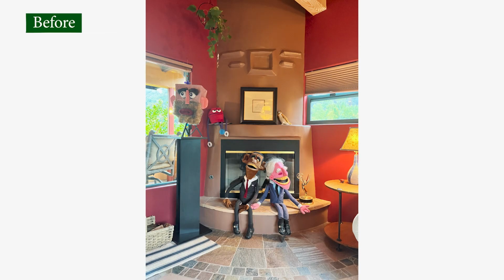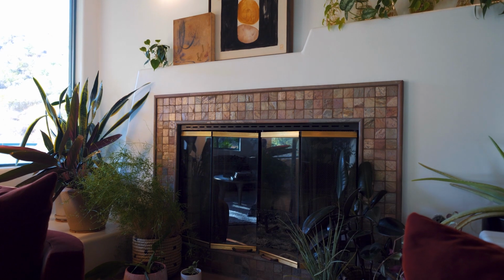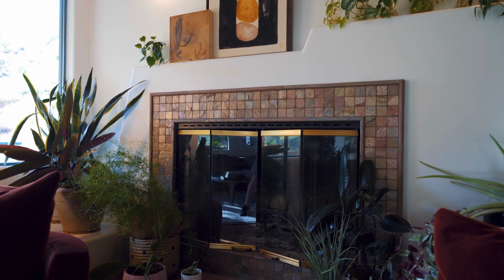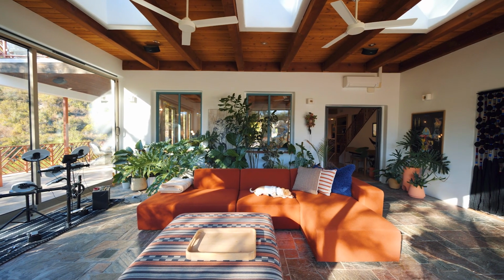From an architectural perspective, it definitely has a little bit of a Spanish influence. I would almost call the style like 90s Bohemian a little bit. It's definitely not one true style. So that's been interesting to work with from our perspective.